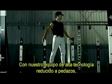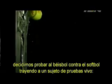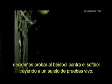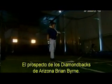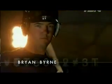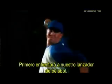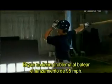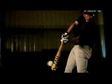With her high-tech equipment smashed to bits, we decided to test baseball versus softball by bringing in a live research subject, Arizona Diamondbacks prospect, Brian Byrne. Brian hit .310 last season in the minor leagues. First, he's going to face our baseball flamethrower. Brian has no problem hitting 95 miles per hour baseball pitches. He's a pro.